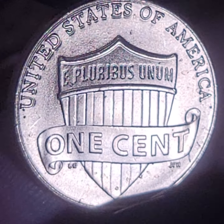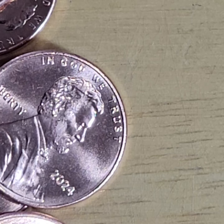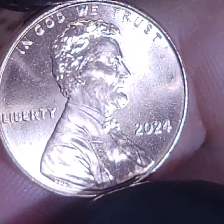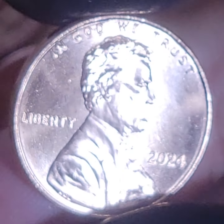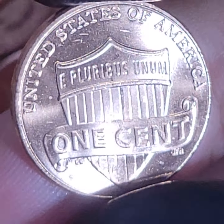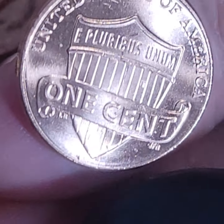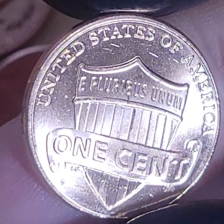I didn't check the back of that one. I know we're going to have to come back to it, obviously, because it's already in the error section on my desk. Yeah, so I'm assuming that these are uncirculated. Of course, don't assume. This one is a misaligned die.